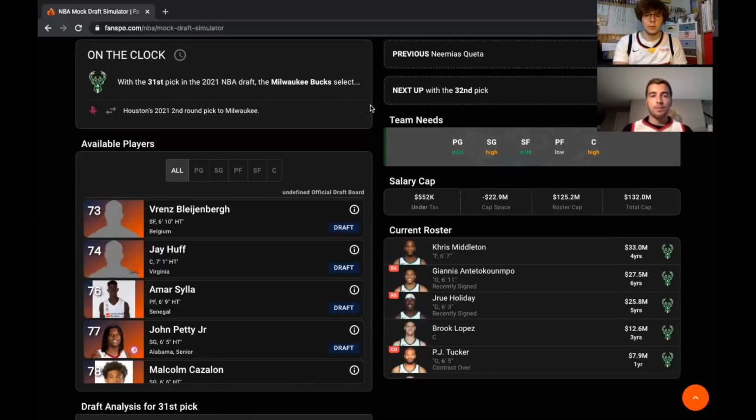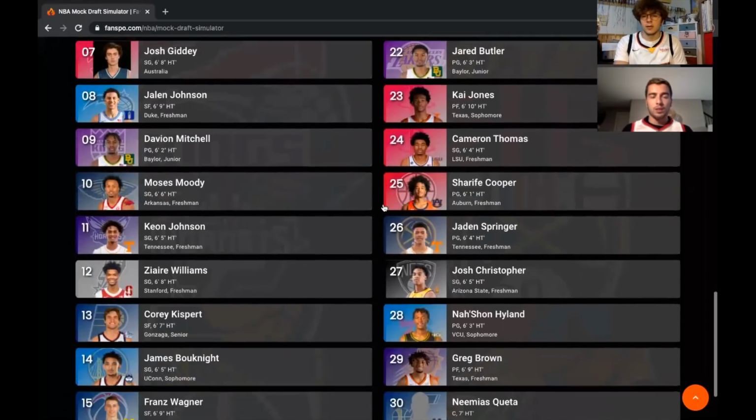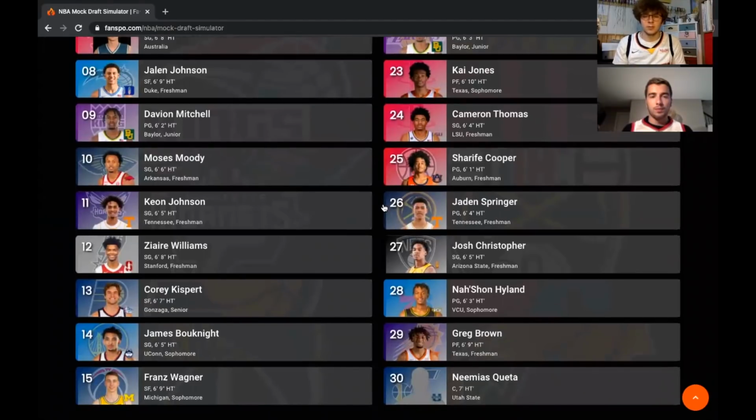He's a phenomenal player for this team, and looking down here, here's the overall thing. I think Queta is a great fit for the Utah Jazz. This is his first time going in the first round on one of our mocks, but I think he's a great player.